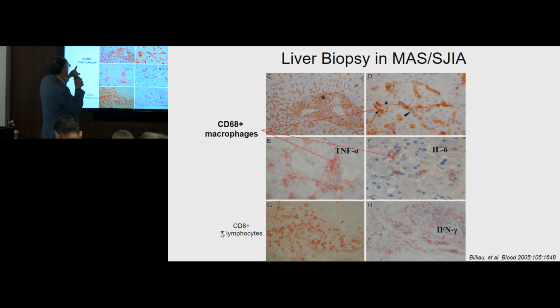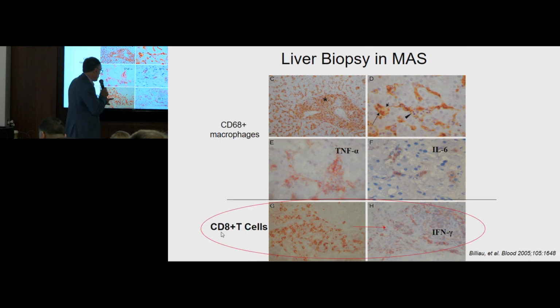The other important thing that Karin did in this particular paper, so these are serial sections. The next section was stained for pro-inflammatory cytokines, and she showed that in addition to being hemophagocytic, these macrophages also produce large amounts of pro-inflammatory cytokines, including TNF-alpha and IL-6. Another prominent cell population in that lesion was CD8 cells, and now here we're looking at CD8 staining, and again, serial sections. And the point is that she showed that these CD8 positive cells were also expressing huge amounts of interferon gamma.